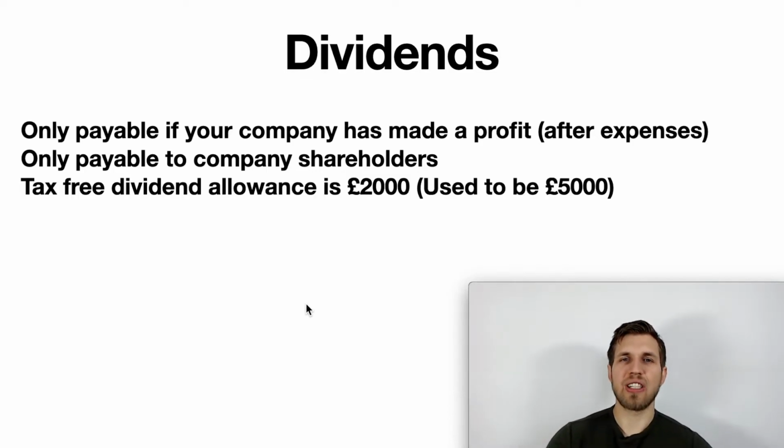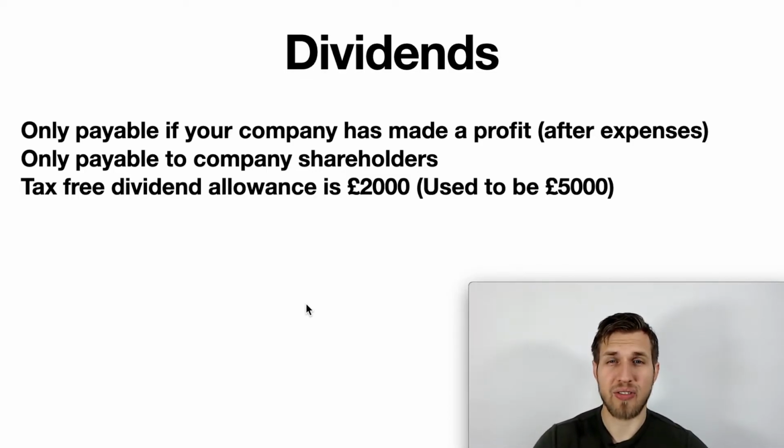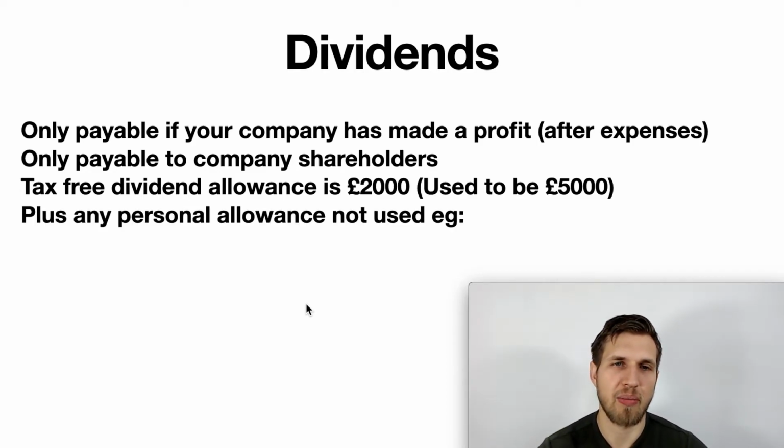And the tax-free dividend allowance is £2,000. Now, it used to be £5,000, but I think last year it was changed to £2,000. So anything in that range, you will be paying zero tax at all, but it's only for the first £2,000.